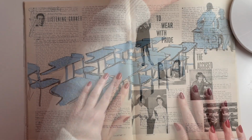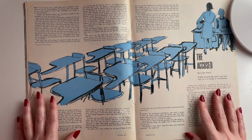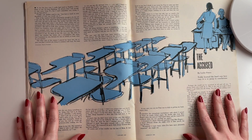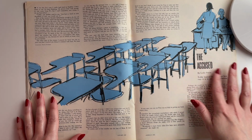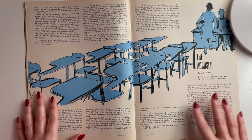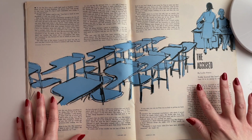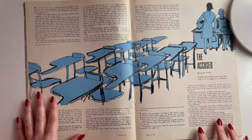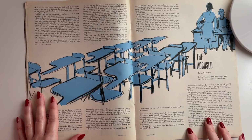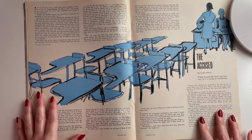Now we have our third of the three short stories. This one is titled The Accused. It's by Leslie Peters. A little logline here says, "Teddy learned the hard way how easy it is to jump to conclusions." So seemingly this is some kind of a morality tale about jumping to conclusions.